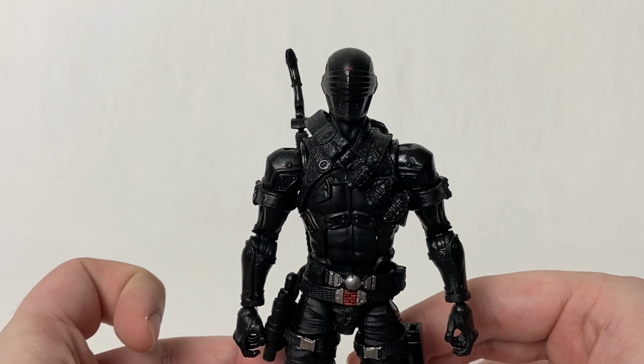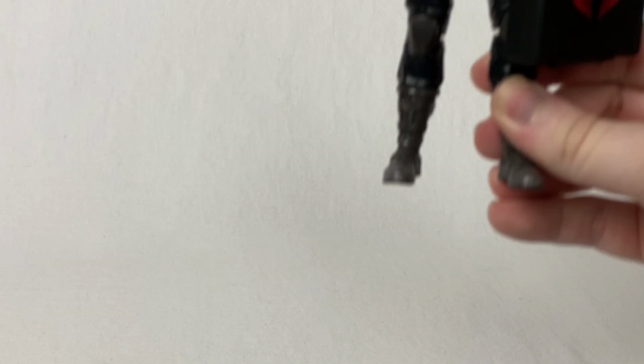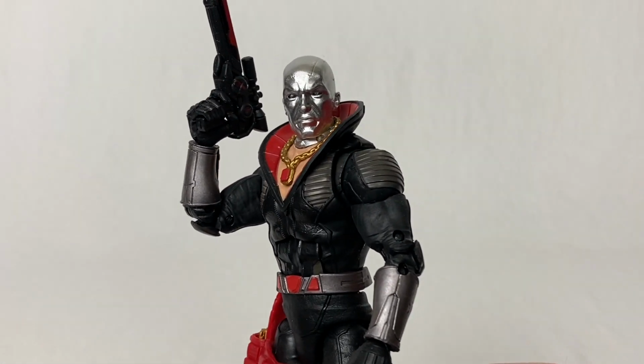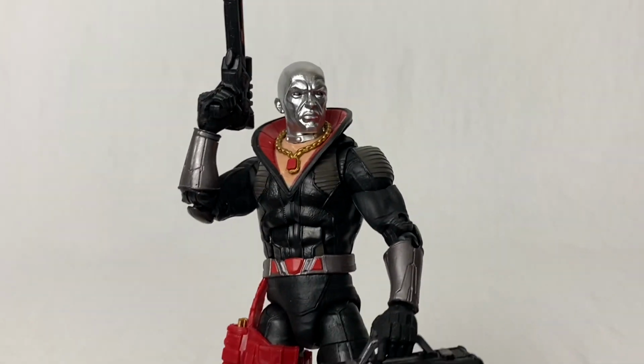But yeah, cool stuff. All right, we're almost at the top, folks, but we have second place, our silver medal, which is appropriate because it is Destro. And I mean, my goodness, Destro just looks so, so good.